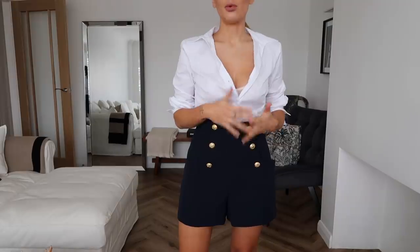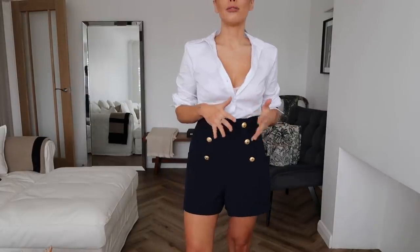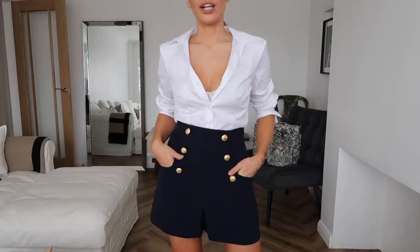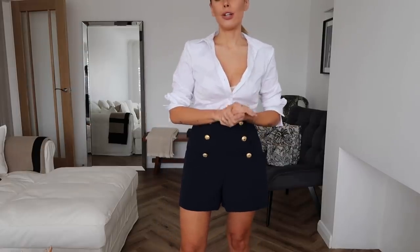So this is obviously a smarter way that you could work these shorts into your wardrobe, but they would also work really, really beautifully with just a plain white t-shirt as well. Like I said, a really simple knit. There's so many different ways that you could style these up, and they'd also look really cute with trainers and sandals in the summer as well.